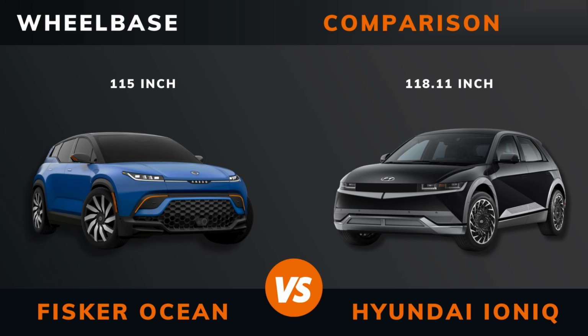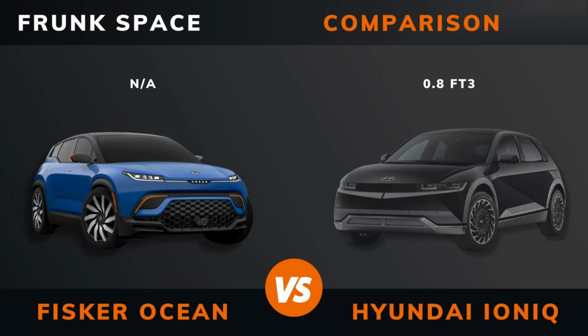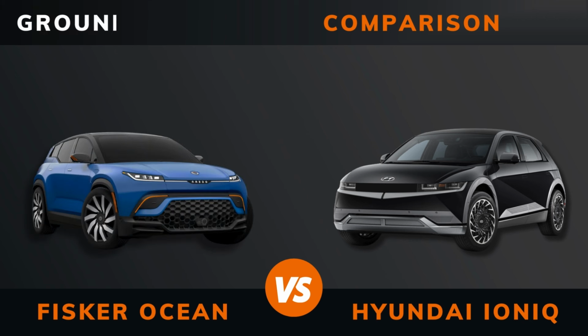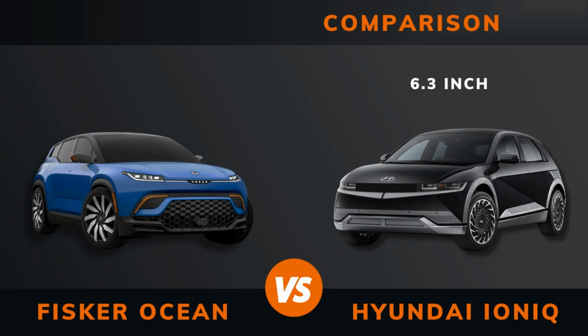Wheelbase. Weight. Trunk boot space. Frunk space. Max roof load. Max trailer load. Braked, unbraked. Ground clearance. Seats max.